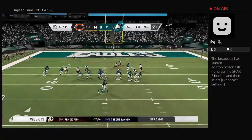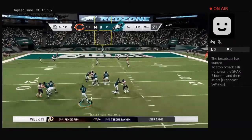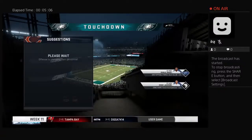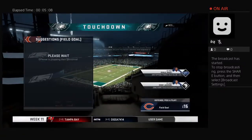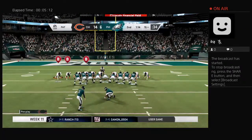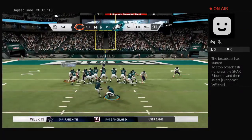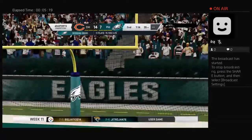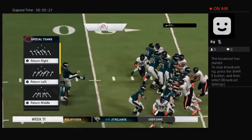Now Wentz. And he is into the end zone. Touchdown, Philadelphia. Zach Ertz, his 5th touchdown now on the year, as they are now on the board here in the first half. Prater for the extra point, and that'll make our score 14-7.